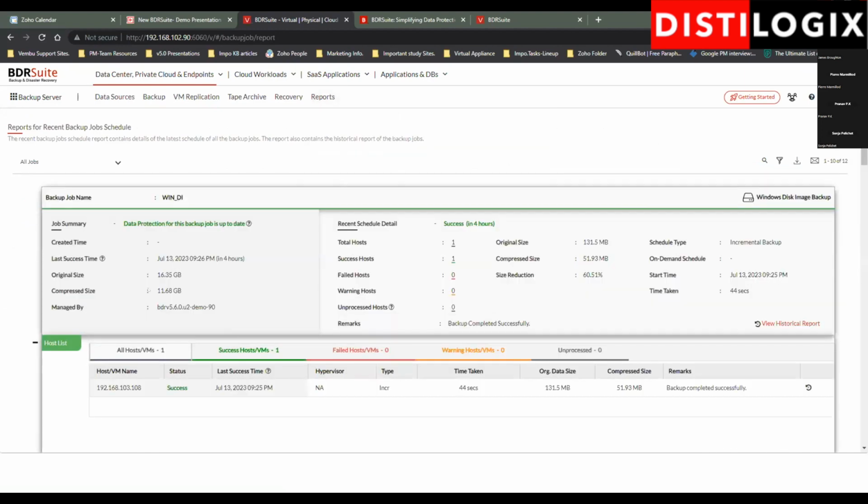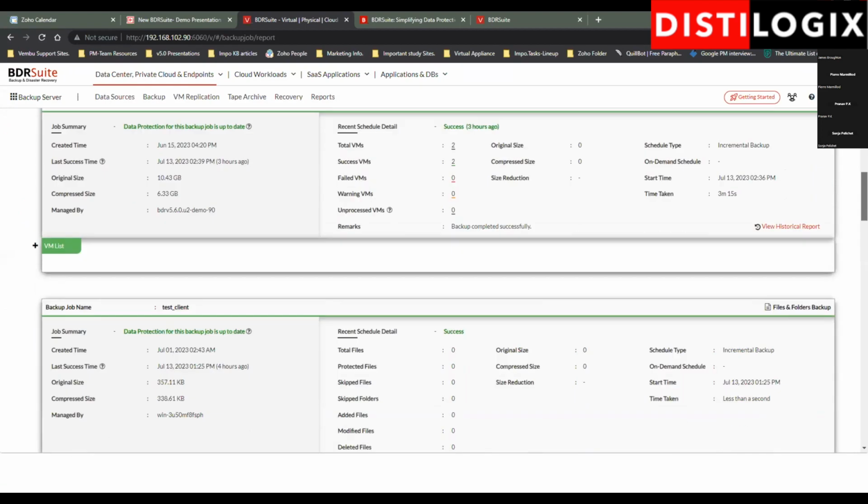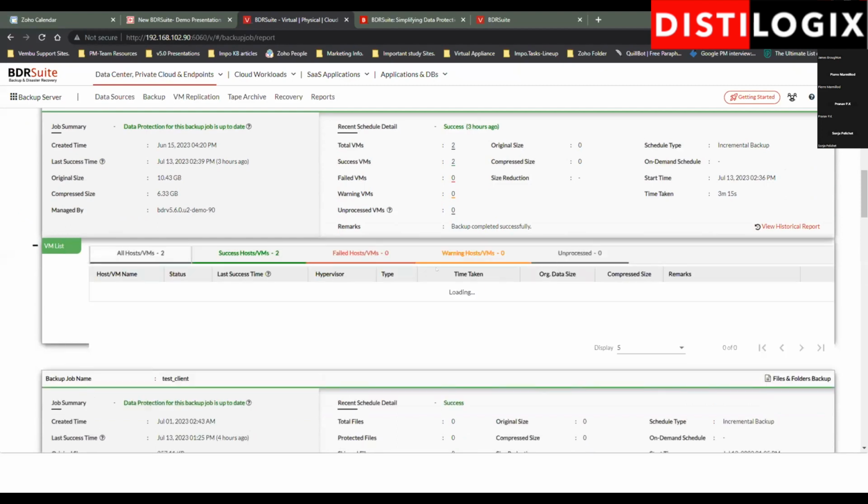So it gives you the detail, like when the backup job was created, what the most recent schedule was, what the original size is, what the compressed size is, the last incremental schedule, how long it took to configure the backup, and whether it is a success or failure. All these details will be listed in this section.